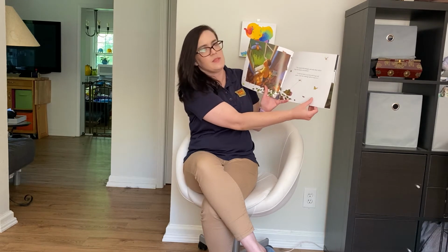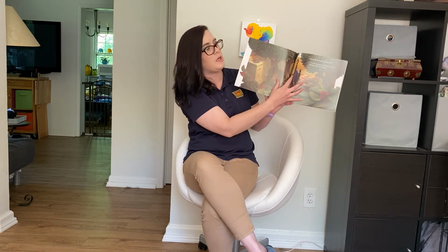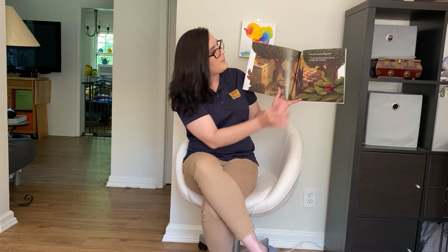So Brian's room is starting to look more and more like a forest.